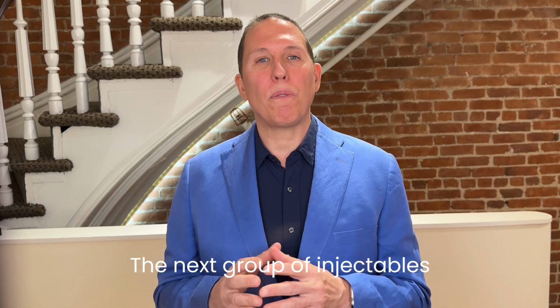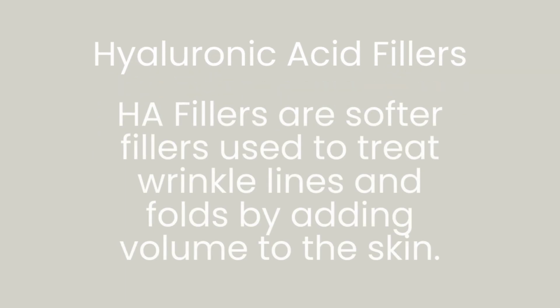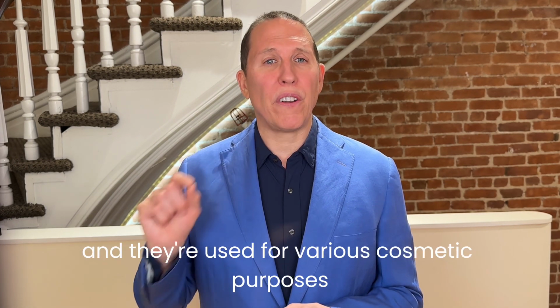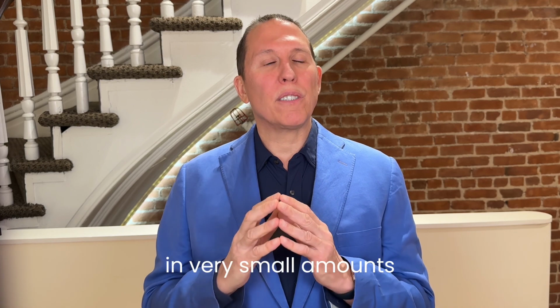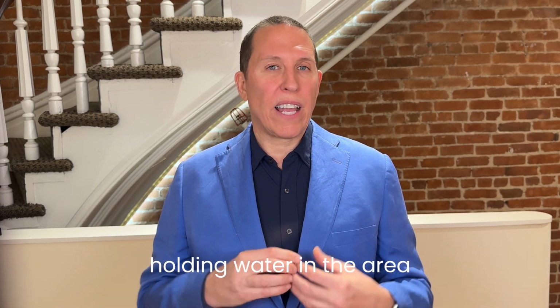The next group of injectables is the soft hyaluronic acid type of fillers, and they're the most utilized type of fillers. Those are brand names such as Juvederm, Restylane, Volbella, Versa, and they're used for various cosmetic purposes. However, I try to use these soft hyaluronic acid fillers in very small amounts because they work by holding water in the area and they make you puffy.